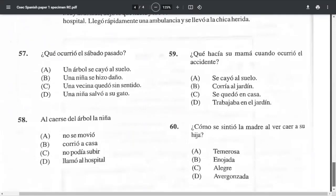Alright, so 58, al caerse del árbol, la niña, so you're supposed to finish it now with the appropriate ending. So upon falling from the tree, the girl no se movió, corrió a casa, no podía subir, llamó al hospital. Of course we know the girl was unconscious. So maybe A would be the correct answer. She did not move, no se movió. So B is obviously out. She could not have run to the house if she was unconscious. No podía subir, obviously because she had fallen, she wouldn't be able to climb. So that's not necessarily the appropriate answer. Llamó al hospital, she was unconscious, so she couldn't have done that. So obviously the answer would be A, she didn't move.